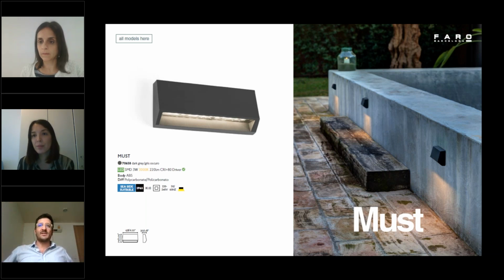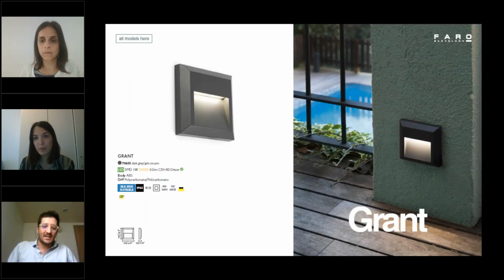And then we go to the Grand. Let's go back to a more functionality type of item. Again, also IP65 and seaside suitable. This item we only have in 1 color, but the good thing about it is that we have it in round and in square. So that's also very, very important.